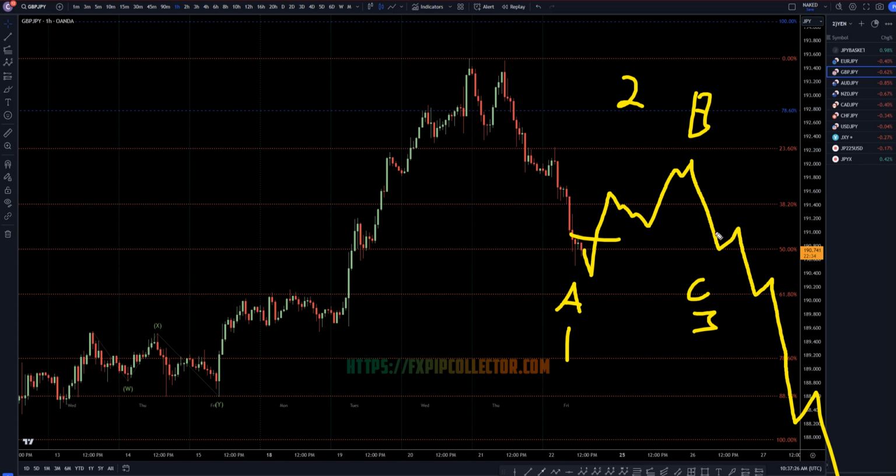So like I said, I'm definitely going to try to go short at the end of this wave B or 2, and I'll learn and earn at the same time, which is my favorite way of doing it, whether this is a C or a 3. If it's a C, we'll definitely recognize that. If it's a 3, then we'll hold on to the trade and just keep enjoying the profits for the continuation of this downtrend.